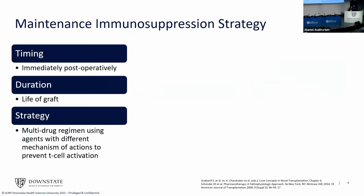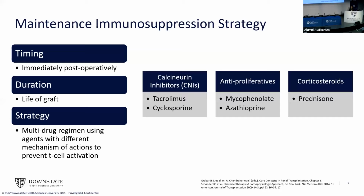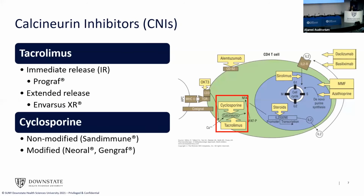Generally, we will use a multi-drug regimen strategy, so agents with different mechanisms of action to prevent T cell activation. The three major classes of medications that we use are going to be our calcineurin inhibitors, our anti-proliferatives, as well as our corticosteroids. So we're going to begin with our calcineurin inhibitors. Within the calcineurin inhibitor class, there are two major groups. These are Tacrolimus as well as Cyclosporine.